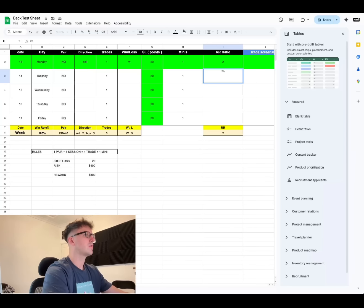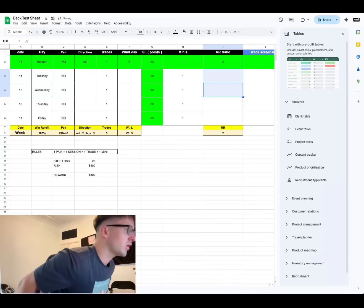2 points. You'll see it adds it all up at the bottom. Boom, boom, boom, boom, boom. And let's say if we did minus 1 point, boom, minus 3. This makes it so much clearer. Stop focusing on the P&L. Stop focusing on the money.